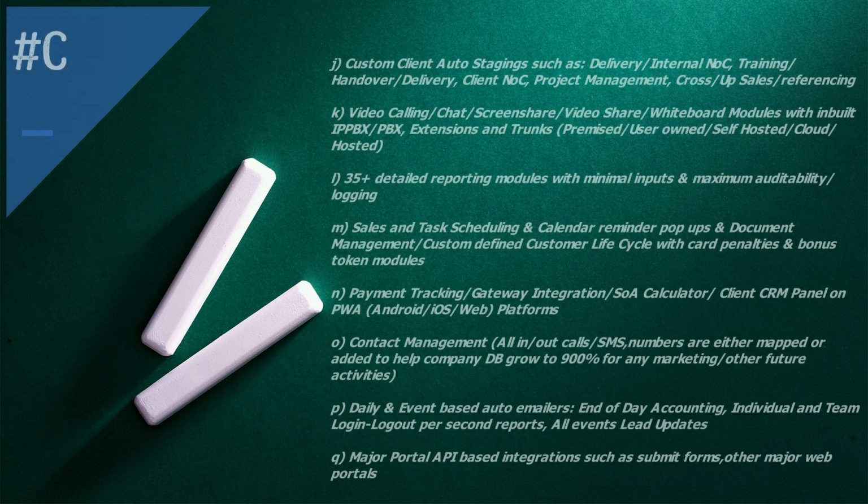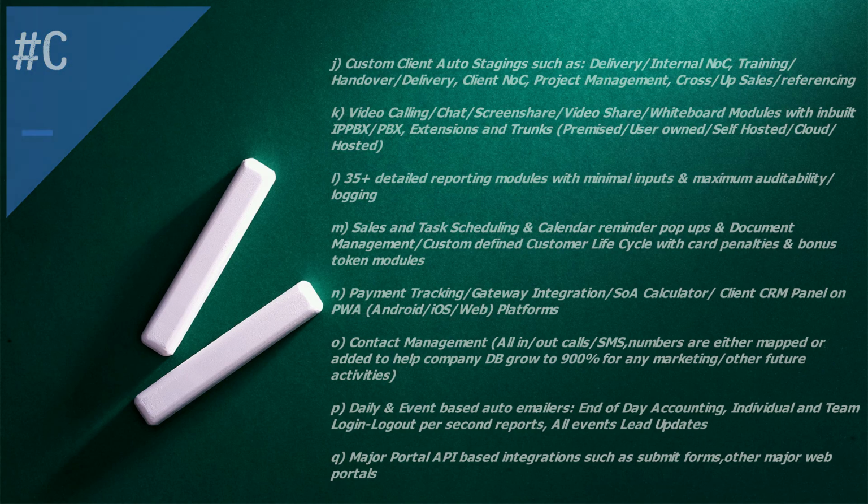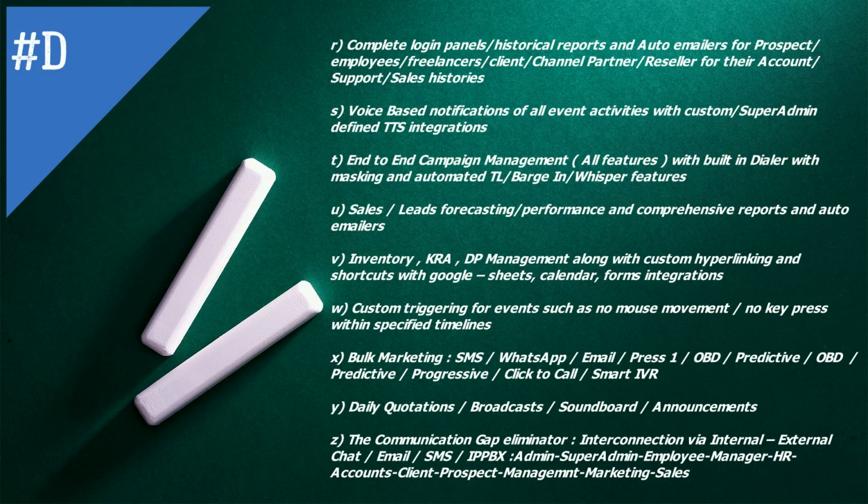End-to-end prospect to customer lifecycle management, with custom staging and complete auditable reports and event, payment, history logs, calendars, video calls, chats, screen share, whiteboarding features with custom dial plans for advanced IPPBX, and smart IVR, with dynamic emailing. Text-to-speech and auto voice updates for all events, with 150+ dialer built-in features.